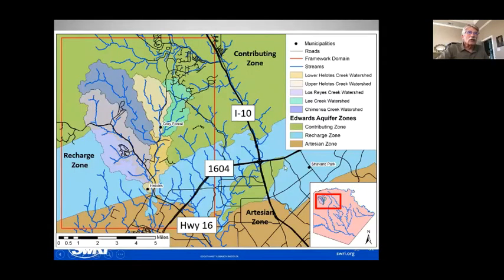So just looking at it a little closer, we have some roads for helping us locate this. Here's I-10, 1604. Here's Highway 16, otherwise known as Bandera Road. If you drive up 16, there are 3 gas stations here. This is right where you go into the Hill Country. It's flat here. You get into the hills up in this area. So you go through the Helotes Creek watershed and then you come back out.